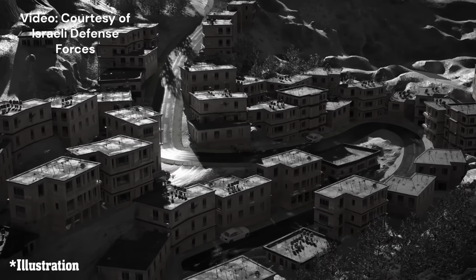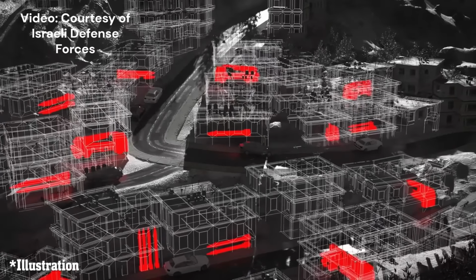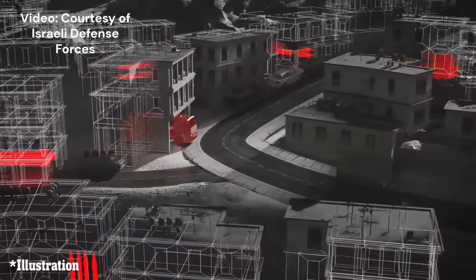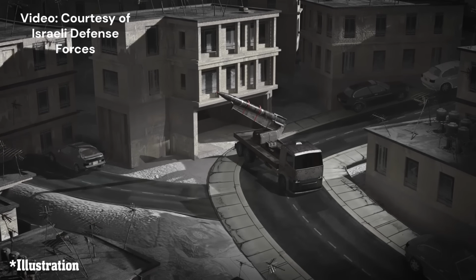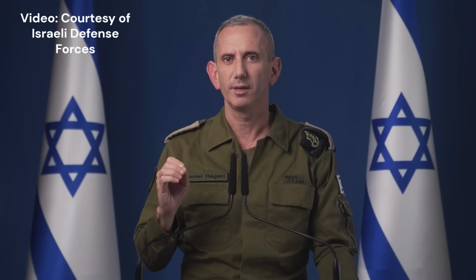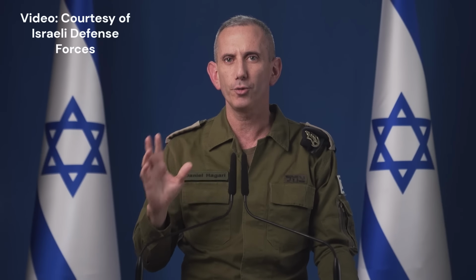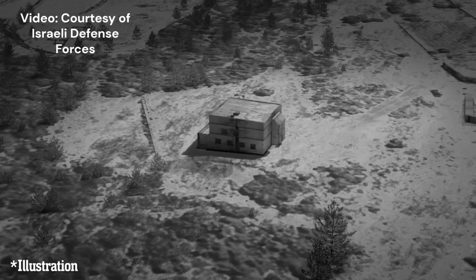This is a village in southern Lebanon. Hezbollah stores cruise missiles, rockets, launchers, and UAVs inside civilian homes, hidden behind the Lebanese population living in the village. We are monitoring these activities, locating the weapons, and destroying them with precise intelligence-based strikes. I want to show you an example of a strike carried out a few weeks ago.